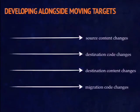Okay, so another big source of problems that you could have is that you are always developing your migration amongst a sea of changing things. You're changing the migration code, so as with anything, you could break it there. But you might also have the source content that you're going to be migrating still changing. That might be changing every day. You might still be building the site that you're going to migrate it to. You might actually have existing content on the site that you're going to migrate it to. And you've got your own migration code changes that you're making. All of these are a lot of different things that can cause you problems.